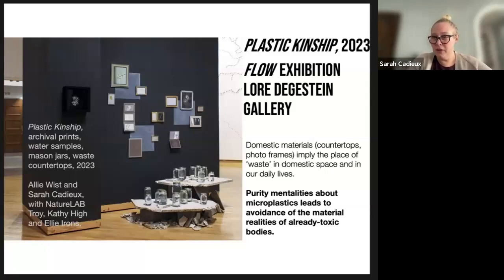So I'll read some of what she wrote. Domestic materials, countertop photo frames, imply the place of waste in domestic space and in our daily lives. While we take seriously and advocate for holding plastic producers accountable, panic and purity mentalities about microplastic lead to avoidance of the material realities of an already toxic body.